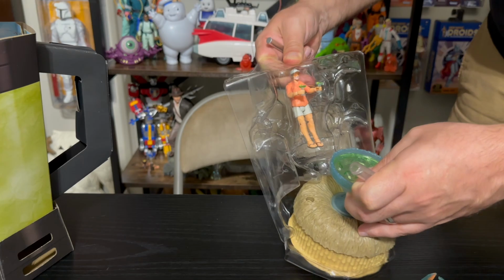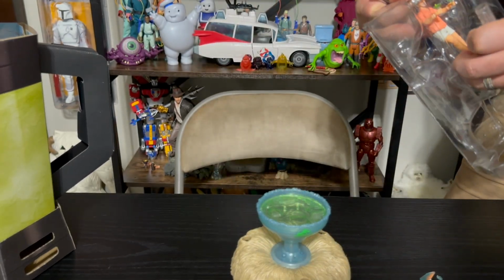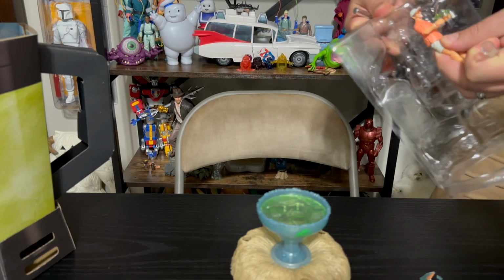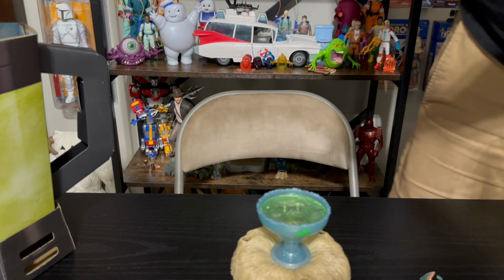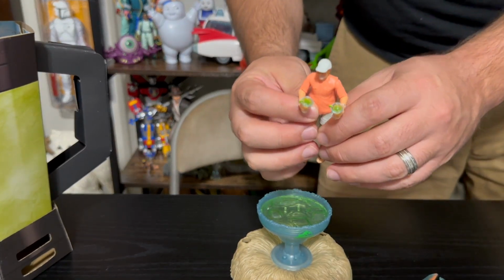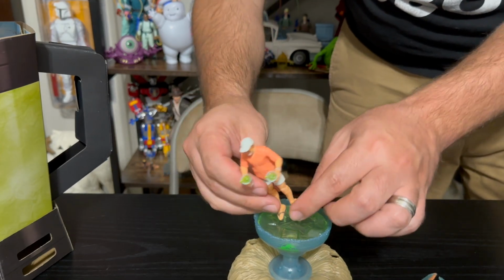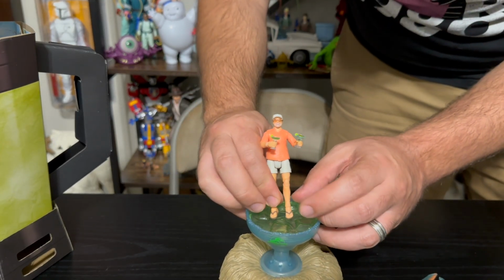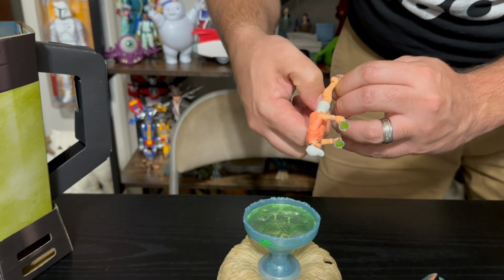So this base pops out here, maybe at a little bit of an angle, and then you've got to carefully try to get your character out without, there we go, without ruining your bubble, and then you could have this all set up. So here is your guy right here, holding those two margaritas, and those are removable if you want. And you can see the little bases here on top of the margarita. So he's wearing sandals. I love that. Very, very chill look to him.